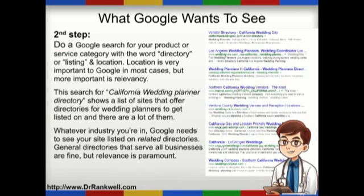So the second step is to do a Google search for your product or service category with the word directory or listing and location. Location is very important to Google in most cases, but more important is relevancy. So when I did this search here for California Wedding Planner Directory, it showed a list of sites that offered directories for wedding planners to get listed on. And there's a whole bunch of them. You can see there's tons of them here.